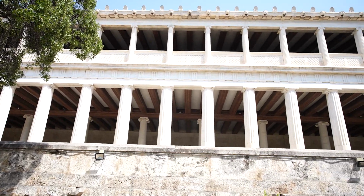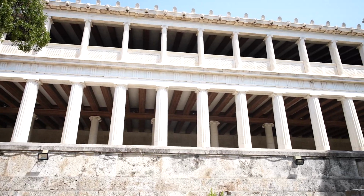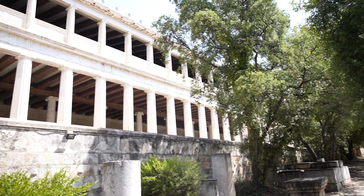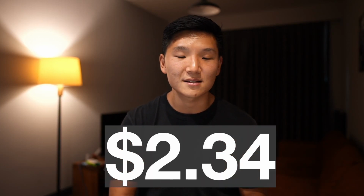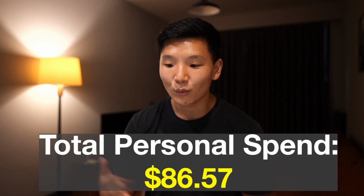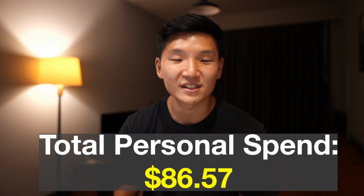Next, we continued to go ahead and look at these sites, but it was pretty hot that day. I think it was something like 90 degrees Fahrenheit, and it was just so darn hot. So my wife and I, we decided to catch the metro back home and relax and catch up on some work for the rest of the day. And that ended up costing me about $2.34. So the total amount I spent personally for day number two was $86.57. Now, in terms of business costs for this day, all we had was our ad cost.